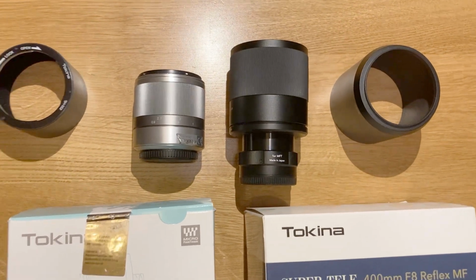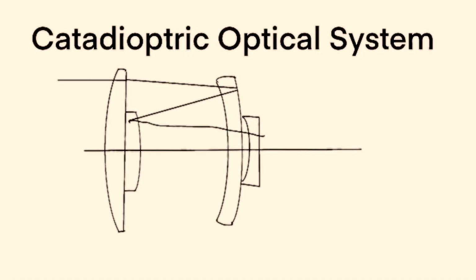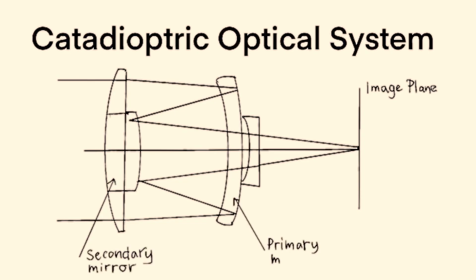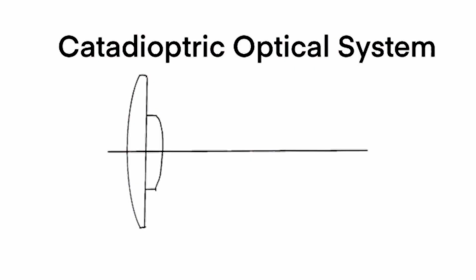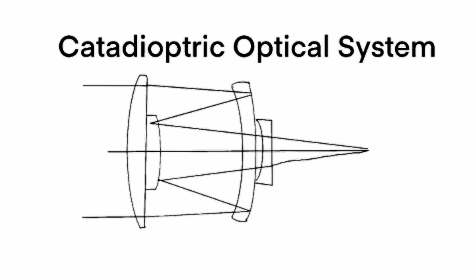Before we get into that, let's have a look at the characteristics of mirror lenses in general. Mirror lenses are catadioptric optical systems, just as telescopes like Maksutov-Cassegrain telescopes. The optical design is a combination of lenses and mirrors. As you can see in the image, the light from the observed object enters the lens from the left through a glass lens. After passing through the glass lens, the light is reflected by a primary mirror at the back end of the lens barrel.